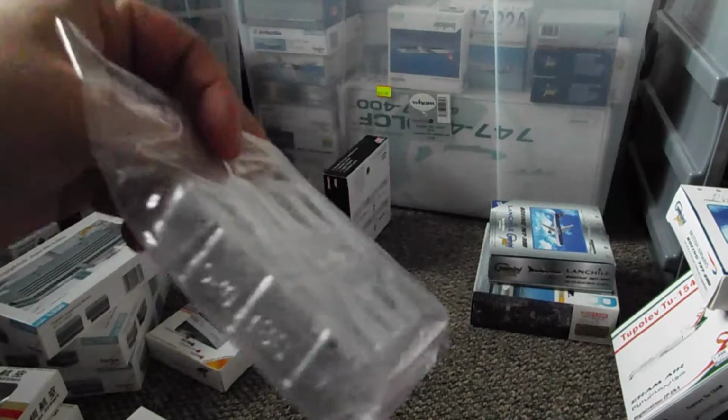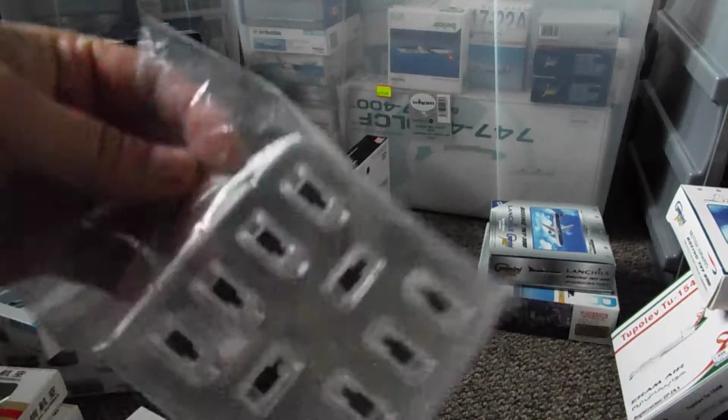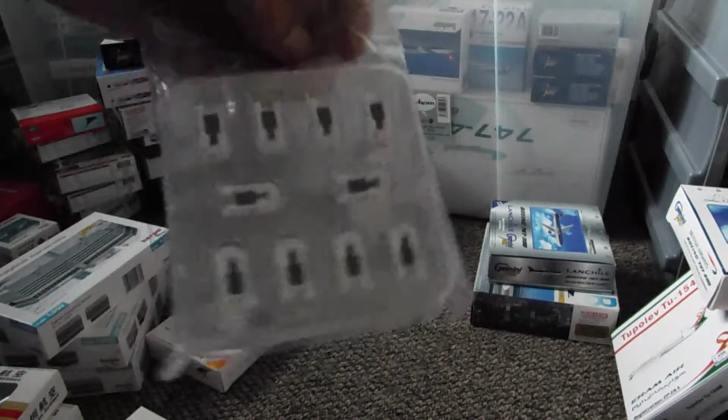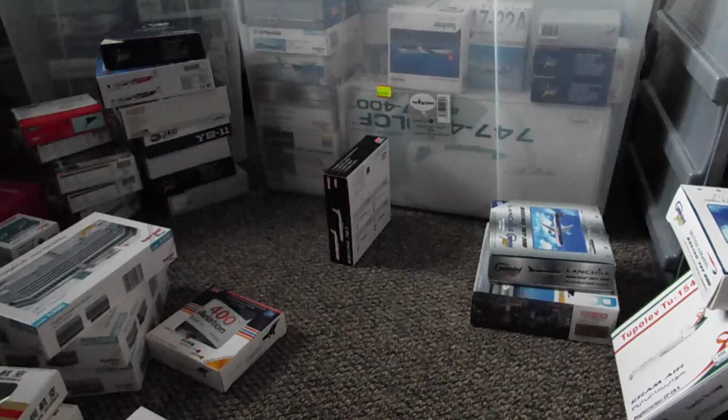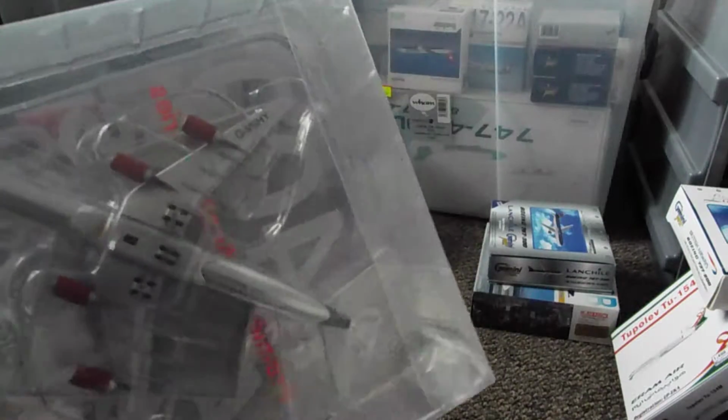Tugs, pretty easy to find, especially because they keep reissuing them. I mean, I bought this simple, just basic set, easy to find. What else? Basically anything that comes in boxes like these.